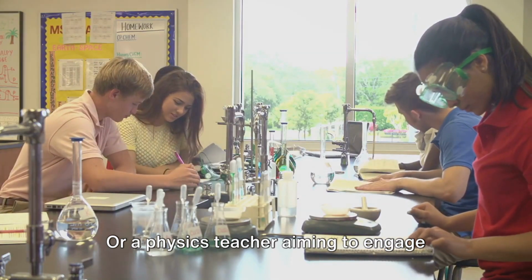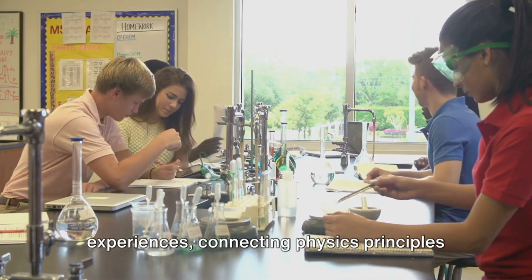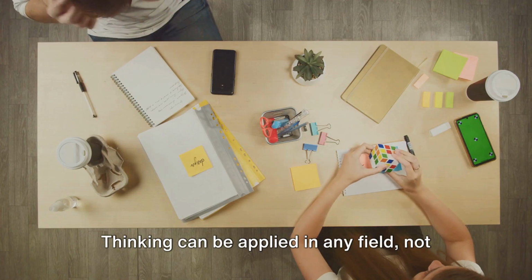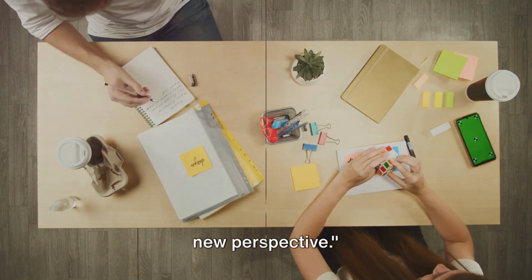Or a physics teacher aiming to engage students more effectively. They could start from students' everyday experiences, connecting physics principles with their practical applications. These examples show that first principles thinking can be applied in any field, not just science and technology. It enables us to solve problems from a new perspective.